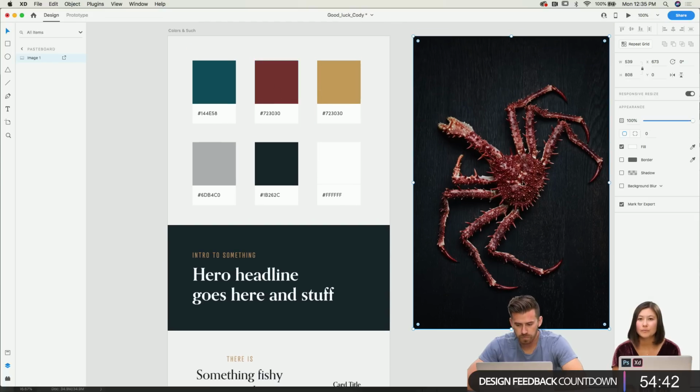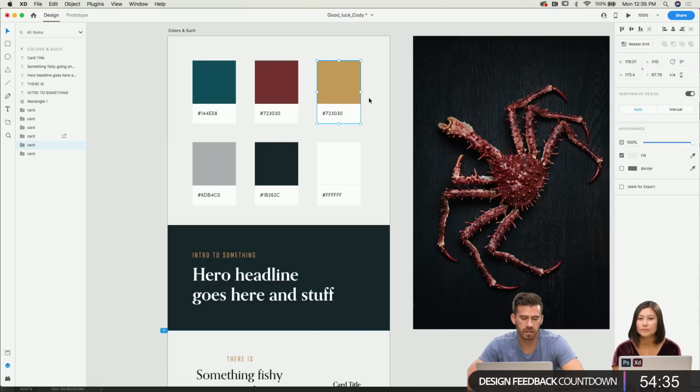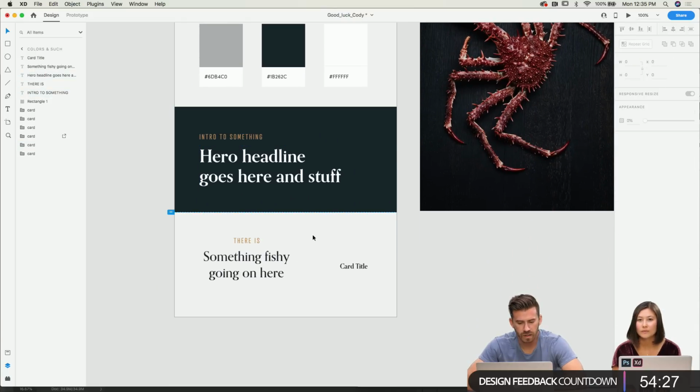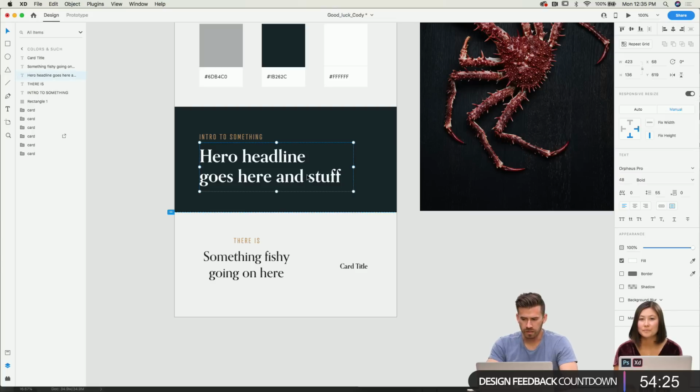It feels like this crab color a little bit, and you've got your blue that's more like the ocean. And then I kind of like this old gold color that could work well for subtitles and things like that. Then I started playing around with some fonts. I think this one's called Orpheus. It reminds me of the Matrix, Morpheus. But I think a nice serif font will help make it feel more sophisticated, paired with a cool sans serif, all caps, kerned out a little bit, which makes it feel classy and premium.